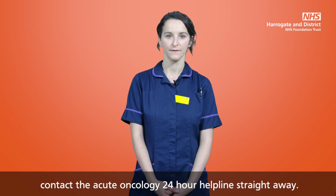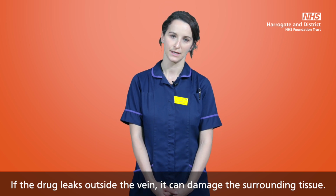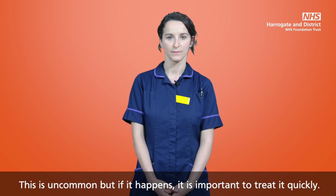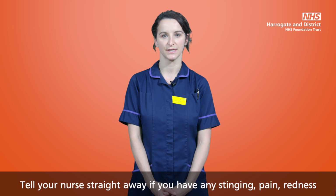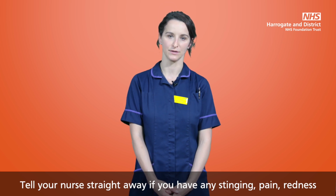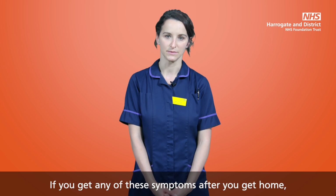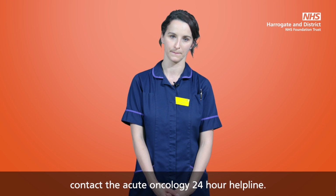If the drug leaks outside the vein, it can damage the surrounding tissue. This is called extravasation. This is uncommon, but if it happens, it is important to treat it quickly. Tell your nurse straight away if you have any stinging, pain, redness or swelling around the site. If you get any of these symptoms after you get home, contact the Acute Oncology 24-hour helpline.